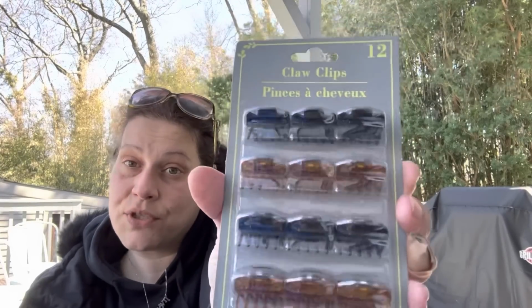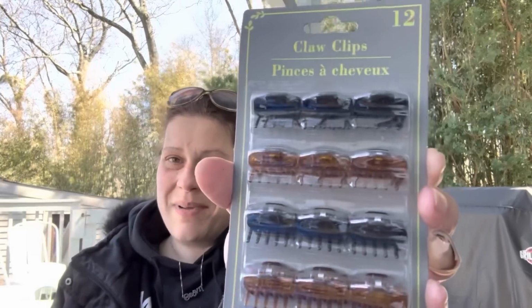And here are the other claw clips that I got. These are smaller, so this is when I want to put just a little bit of the top of my hair back.